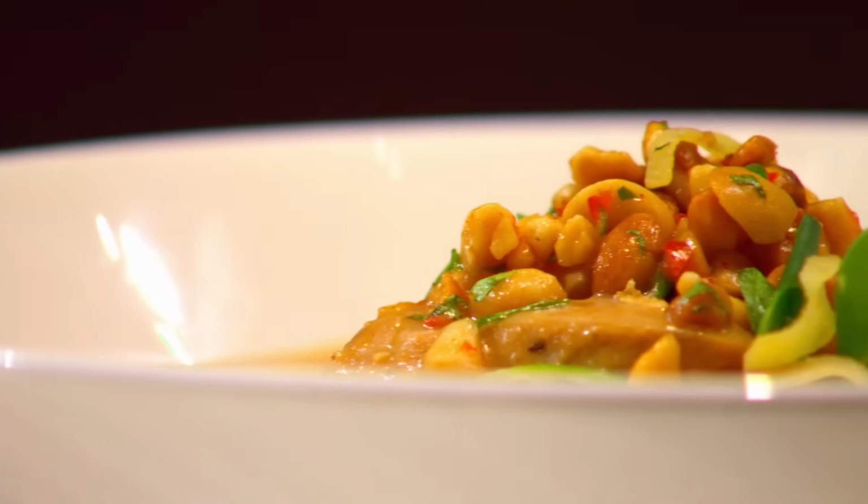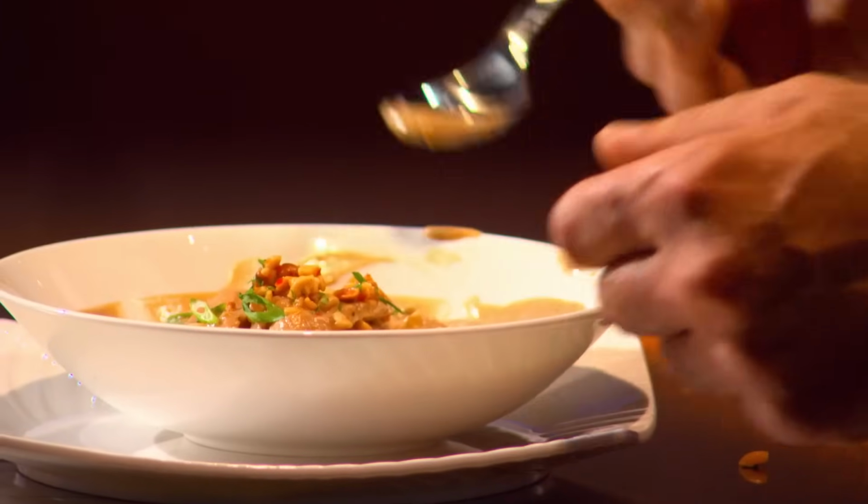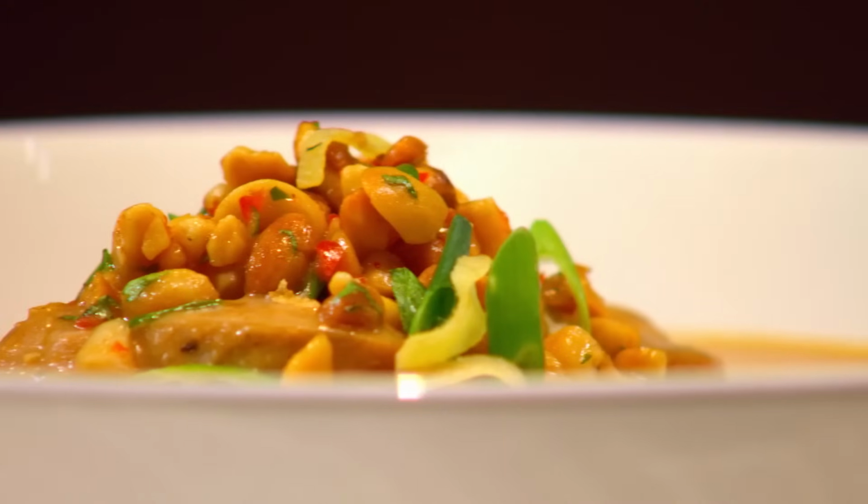I love that texture. Pork, soft, tender. The soup, velvety. The noodles, just right. Awesome. Thank you. Those flavors are bright and punchy and full of zest. It's a very nice dish.